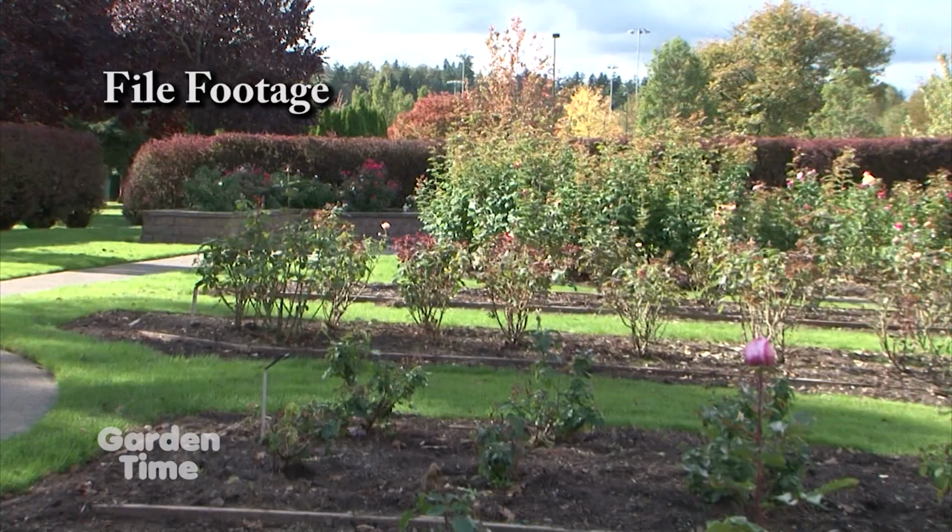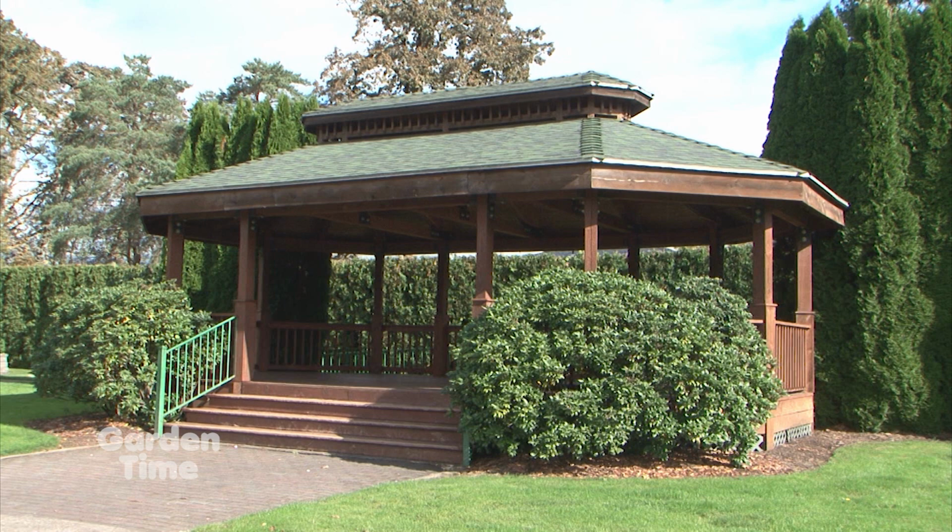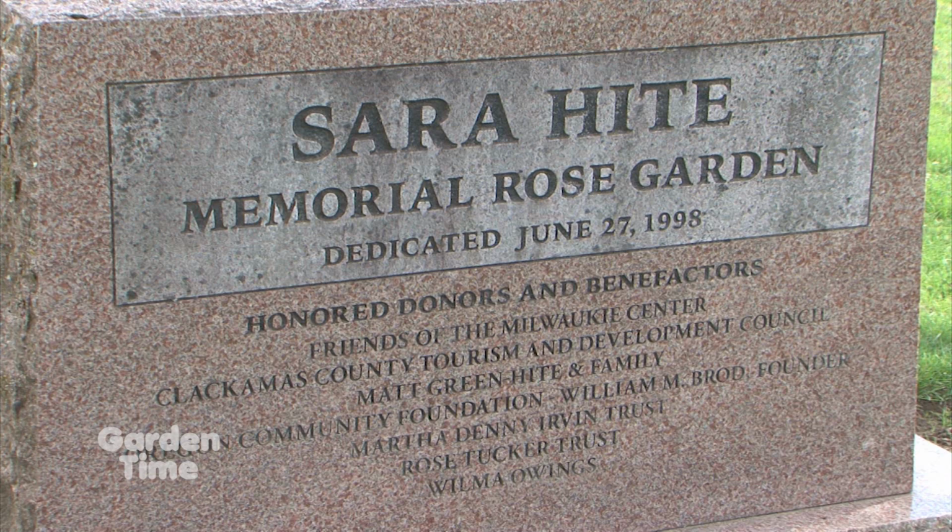I love this place. I know we've been here a couple times, and I think it's just lovely because it has beautiful roses, but it's just a place to kind of sit and relax and enjoy. Yeah, it really is, and it's kind of a secret. Not many people come here. But we don't want it to be a secret anymore, so you really have to come here this year.